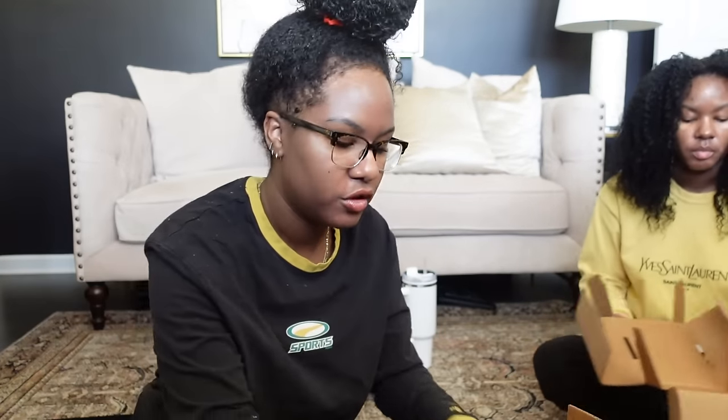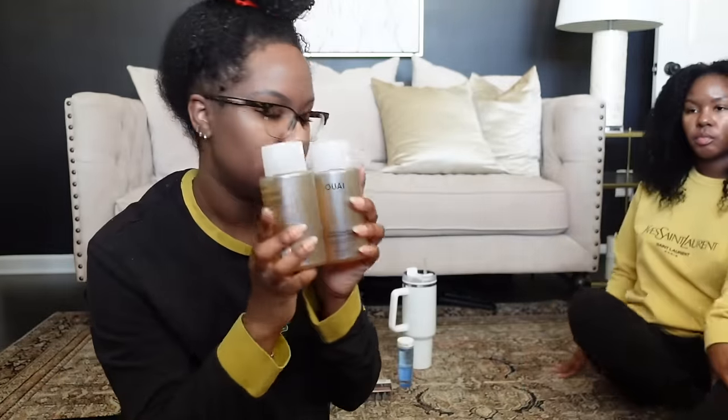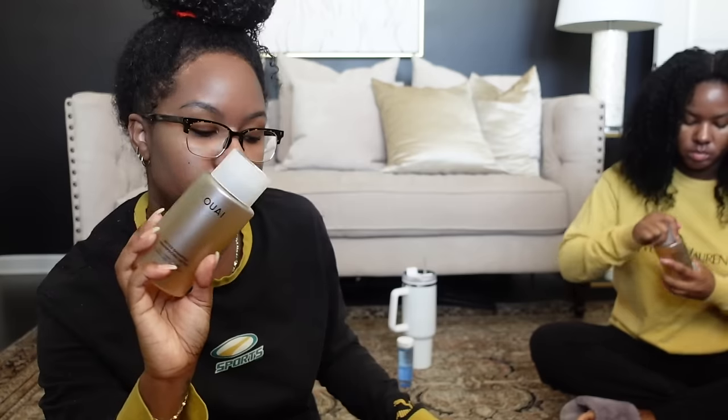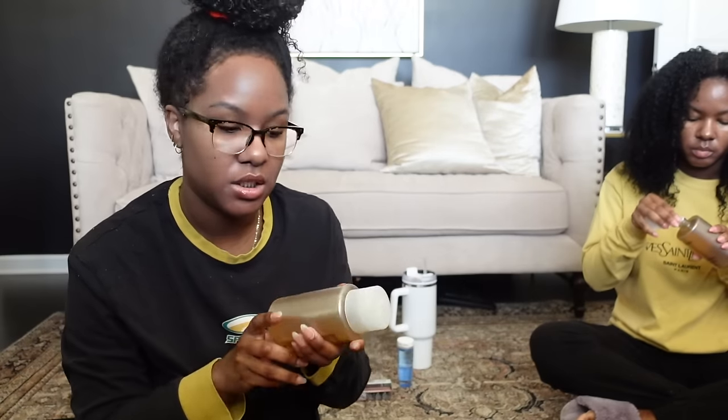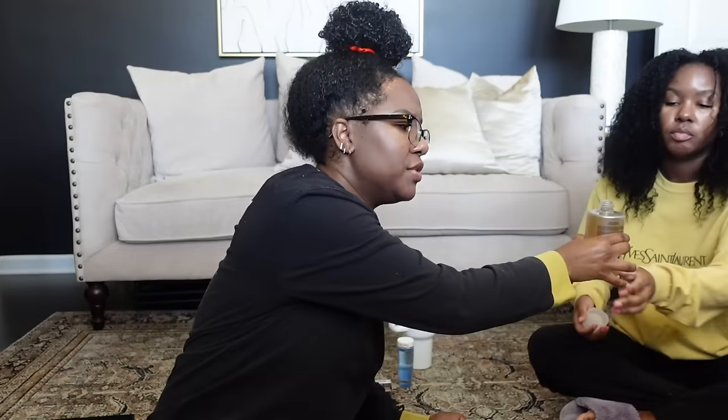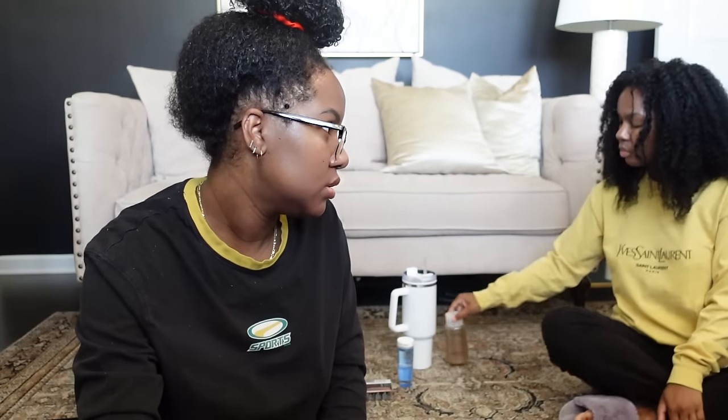Okay, we have another hair package. This is from Way. They sent us their detox shampoo. Ooh, heard great things about this. I still haven't tried this detox shampoo because usually when I use a clarifying shampoo, I like my Aveda Rosemary Mint. But I have heard really good things about this one. Oh, it smells bomb. Their signature scent, which smells like their perfume in Melrose Place. Yes. Melrose Place to me smells like all their products.